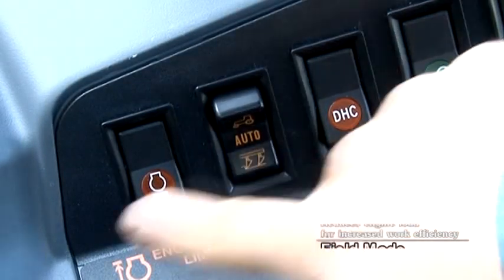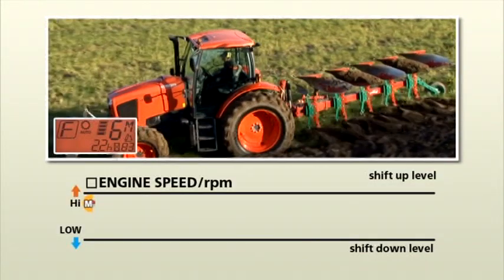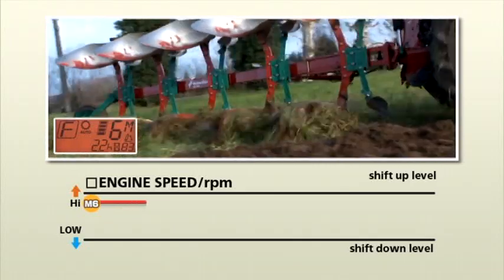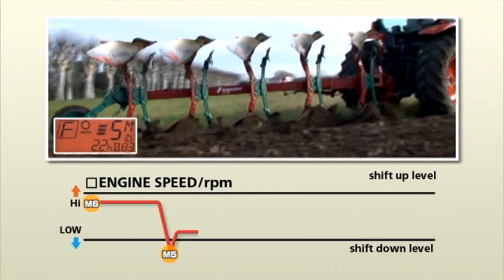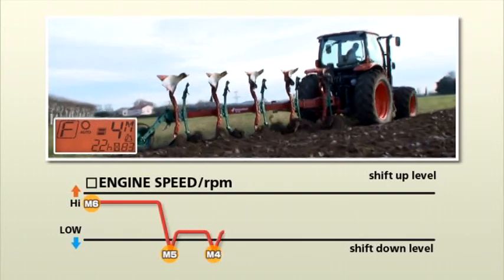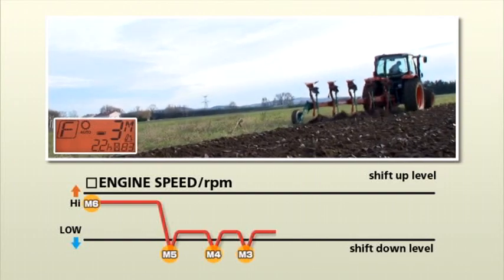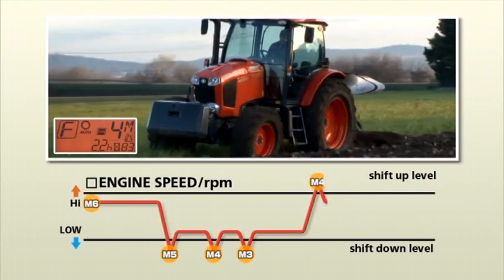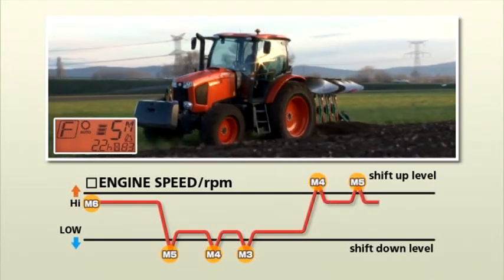For plowing or haymaking, the operator sets the auto mode to field mode, then sets the main shift speed and the engine speed. The operator is then free to concentrate on the work. When engine speed drops due to a heavy load, such as when going uphill, the auto mode automatically downshifts. Then, when the load decreases, the auto mode automatically upshifts to the previously set speed.